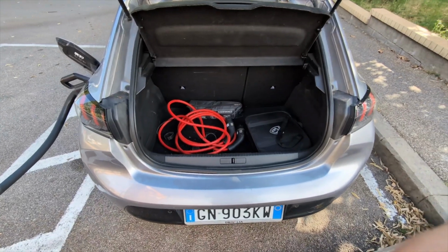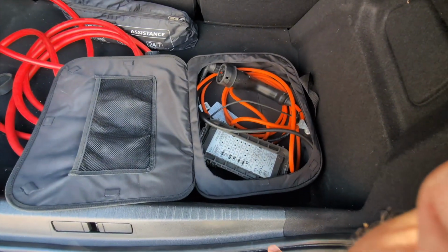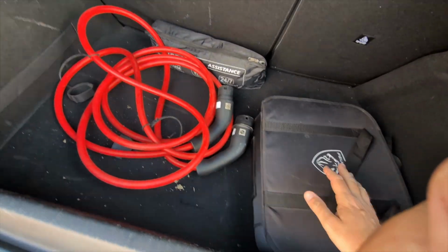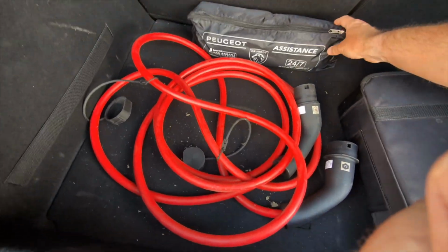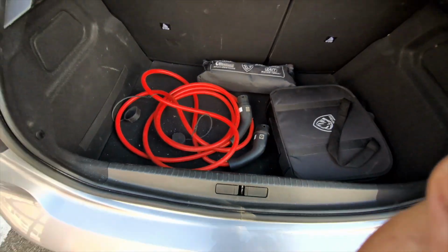I just wanted to show you what comes with this car. So we've got the home charging cable there, the Schuko. Won't take advantage of that. We've got the Type 2 cable here. It's very thick and red. It just came like that. And obviously we've got all the triangle and emergency stuff in there. So that's just what you want, really.